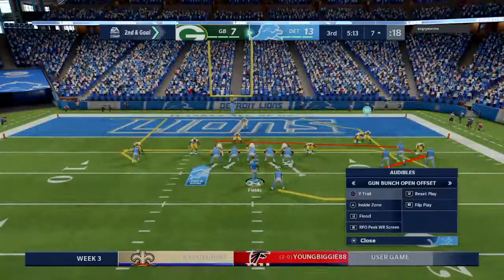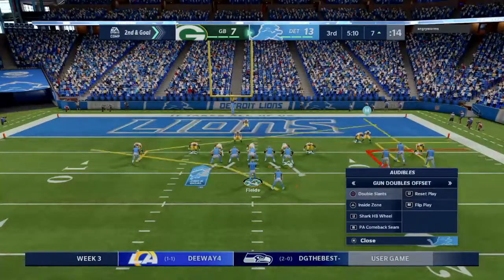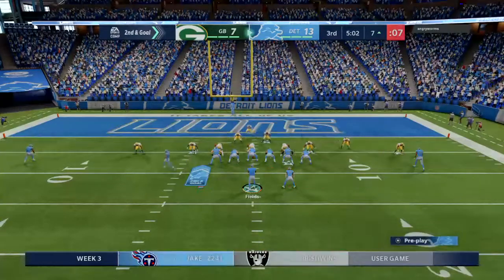Panther 60. 47. Watch the screen. Pass. He's coming. Double up, double up. He's coming, double up. 60 Bison, 60 Bison. Here we go, here we go.